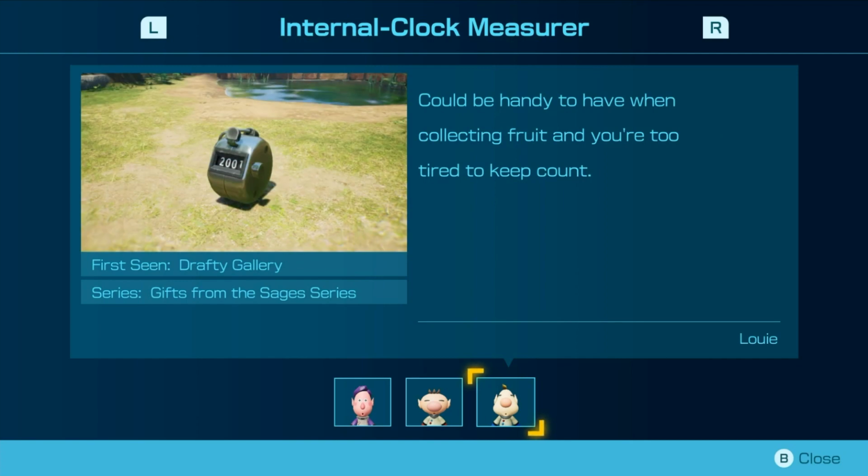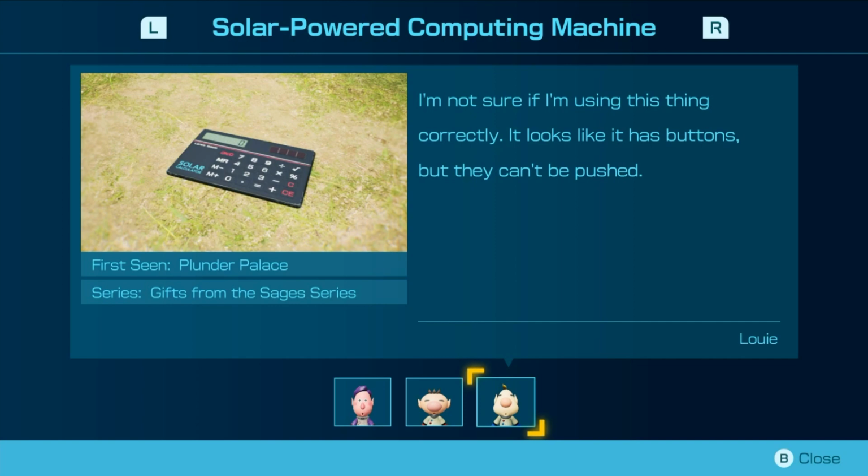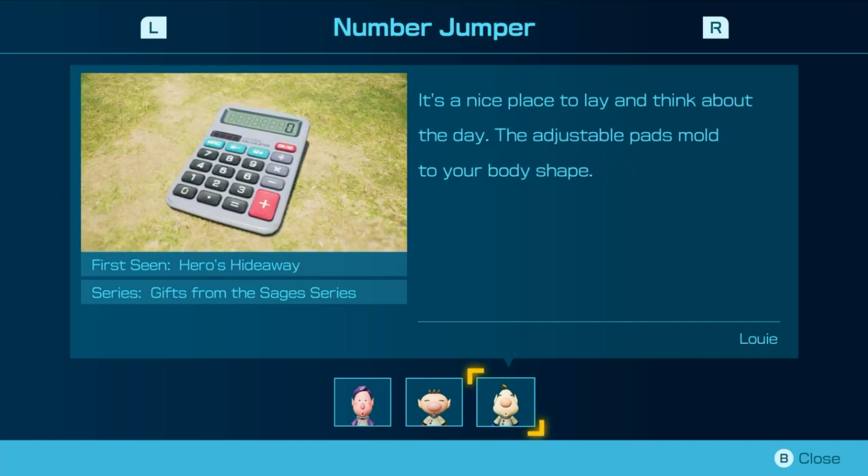Could be handy to have when collecting fruit if you're too tired to keep count. I'm not sure if I'm using this thing correctly. It looks like it has buttons, but they can't be pushed. It's a nice place to lay and think about the day. Adjustable pads mold to your body shape.